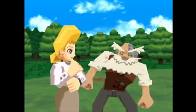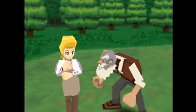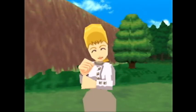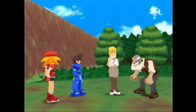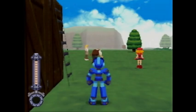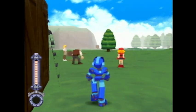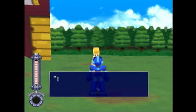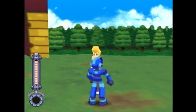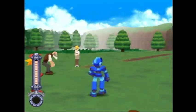If you must go, won't you at least come to town and say goodbye to everyone? I suppose we should at least say goodbye, eh? Hey, Mega Man, why don't you go? Give him our best! It would mean so much to everyone. Go on, Mega Man, and say goodbye to the Junkman's wife for me. Okay, I'm going. Thank you.